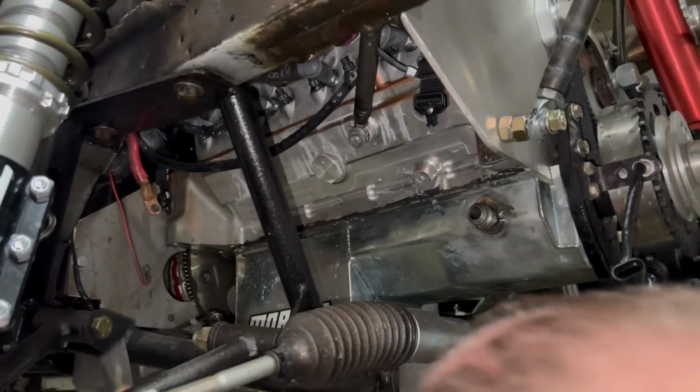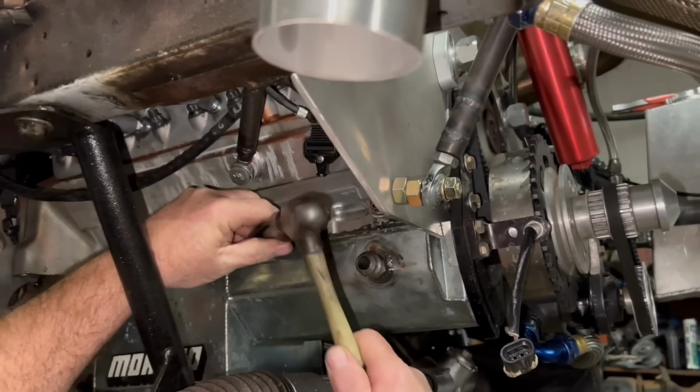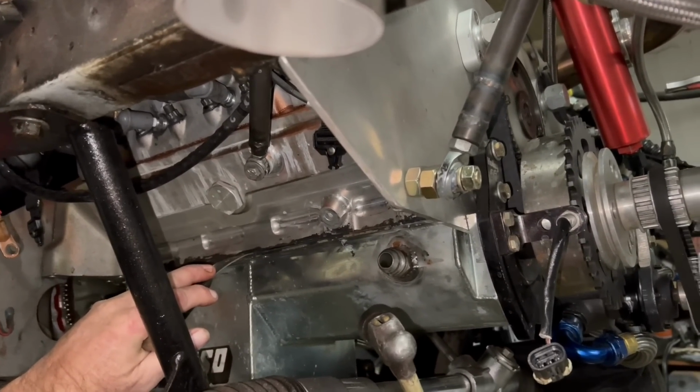All right, so Brian's trying to get the oil pan off. I used good silicone. No gasket, just silicone. And it is tight. Oh, it's about to come loose.